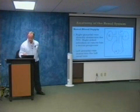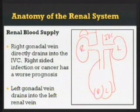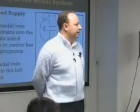Almost. It's going to go right into the IVC also. On the left, Eros, where does the suprarenal drain? You got it. Pretty easy. Now, everything on the right drains right into the IVC. Everything on the left drains right into the renal vein.